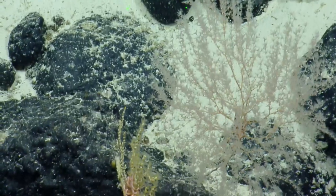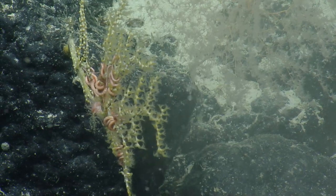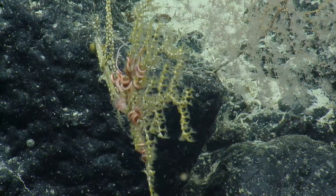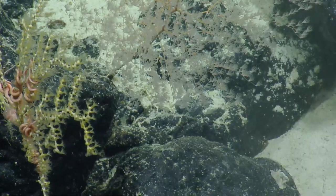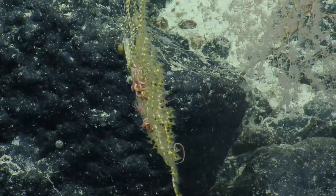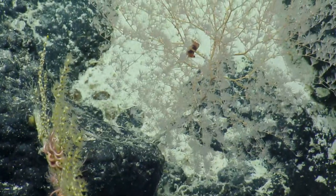Are you looking at the chrysogorgid or the plexaurid? The small plexaurid. It has a flytrap anemone on it. Yeah, it does. That's a healthy coral, for the most part. Those are just yellowy polyps. You can see they've retracted here. Oh, yeah, and that looks normal to me. And the chrysogorgid, I think, is Chrysogorgia. Got it. Cool. Thank you.